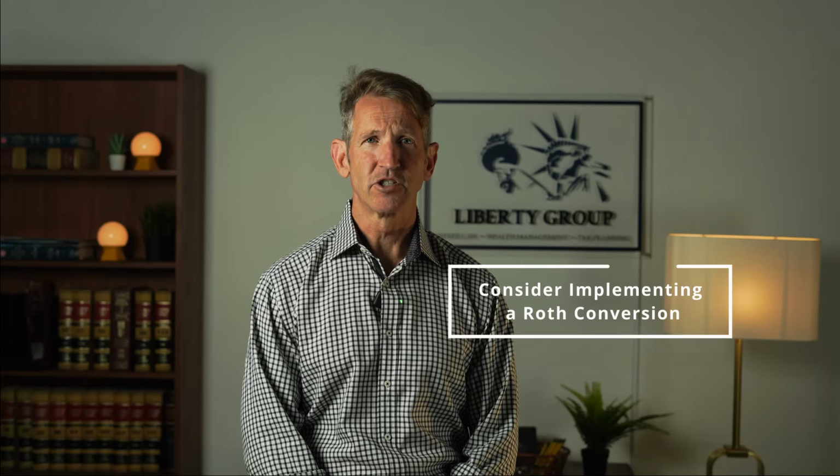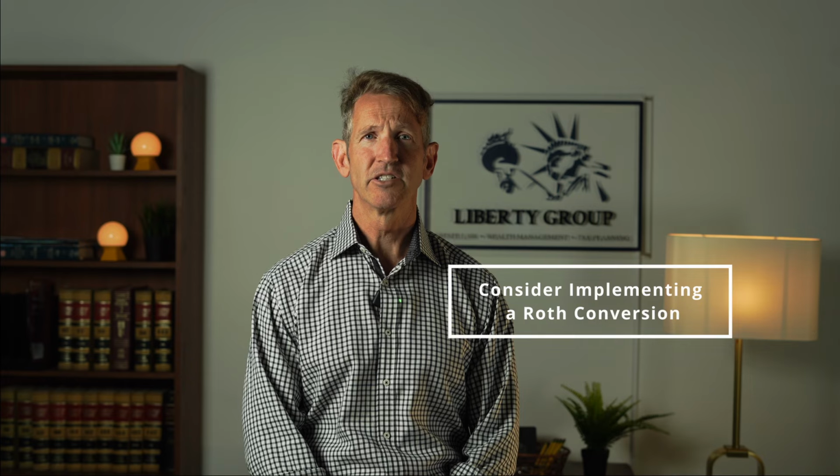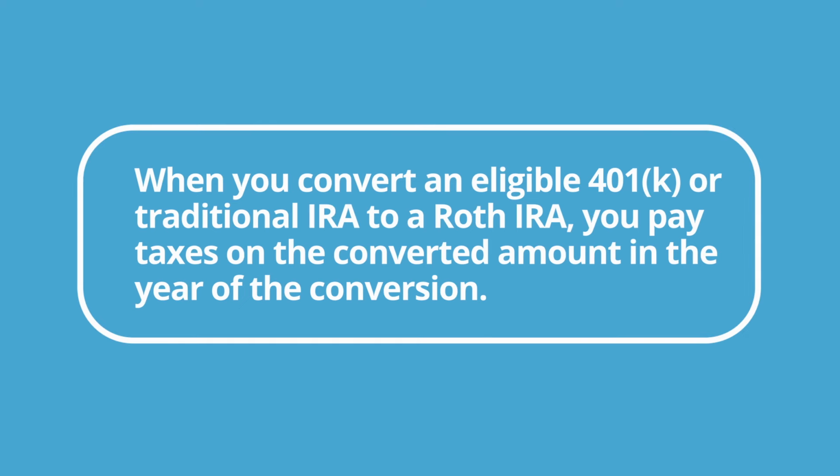One very powerful strategy to create a tax-efficient retirement income stream is to implement Roth conversions. Converting traditional IRAs to Roth IRAs can provide tax-free income later. Here's how it works. When you convert an eligible 401k or a traditional IRA to a Roth IRA, you pay tax on the converted amount in the year of the conversion. While this means an upfront tax cost, the long-term benefit can be substantial.